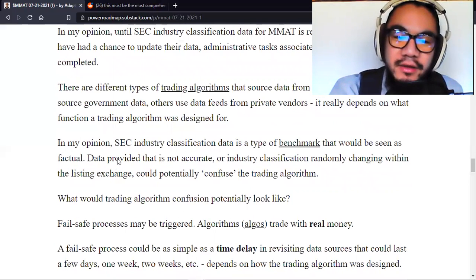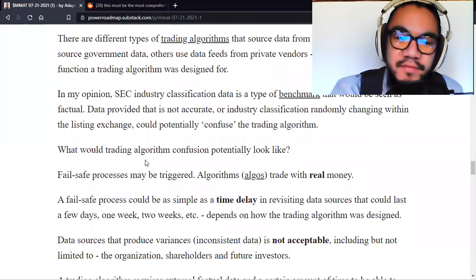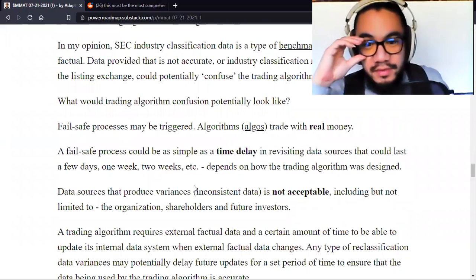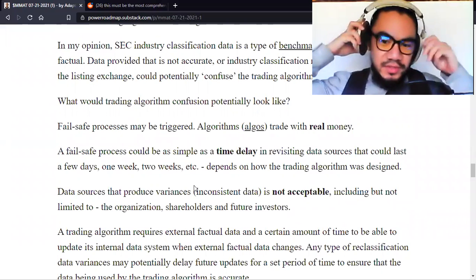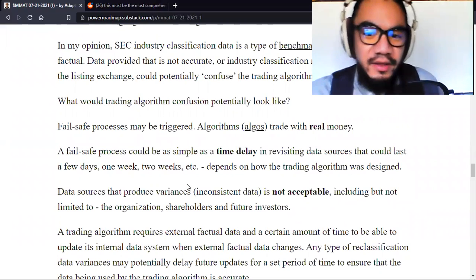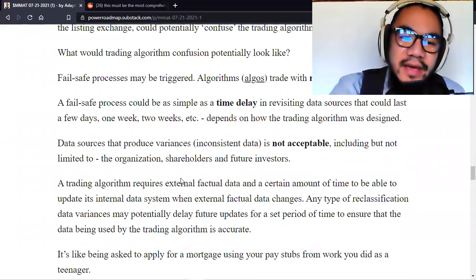What would trading algorithm confusion potentially look like? Fail-safe processes may be triggered. Algorithms trade with real money. A fail-safe process could be as simple as a time delay in revisiting data sources that could last a few days, 1 week, 2 weeks, etc. Depends on how the trading algorithm was designed. Data sources that provide variances or inconsistent data is not acceptable, and I fully agree with that, including but not limited to the organization, shareholders, and future investors. So they're really playing a very dangerous game.